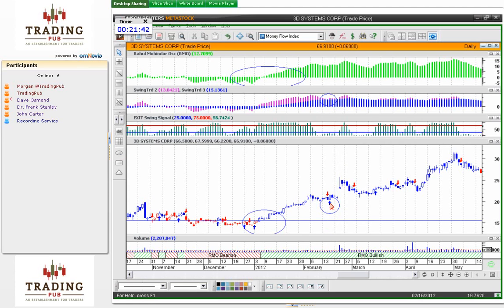And sure enough, look at that. It whipsawed back up and said, you know what? Crossed over again. We're still bullish. It doesn't mean we're going to buy more. What it means is we're going to take our stop and go ahead and move it up. We have a new level.